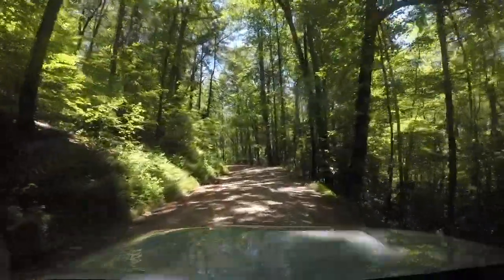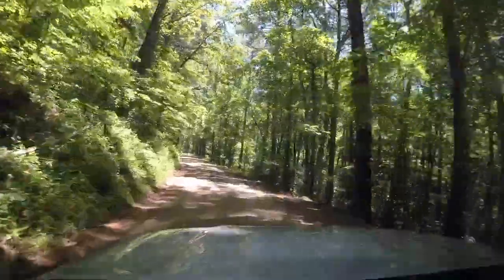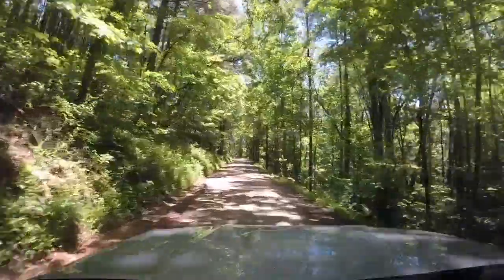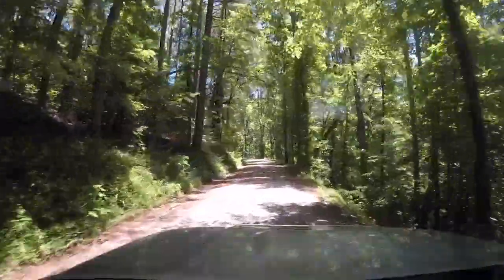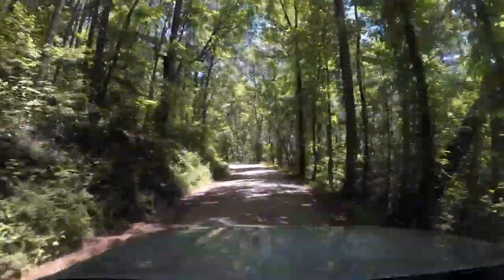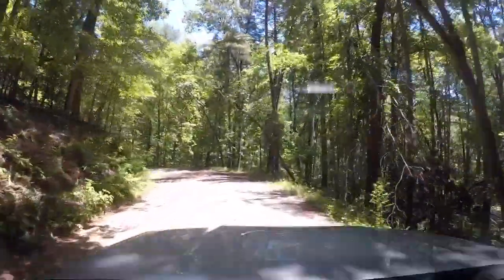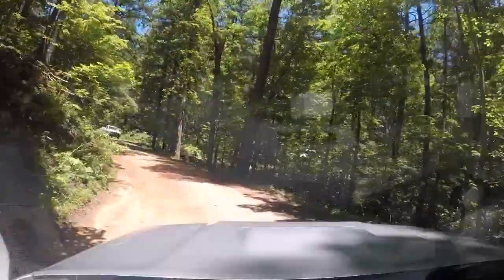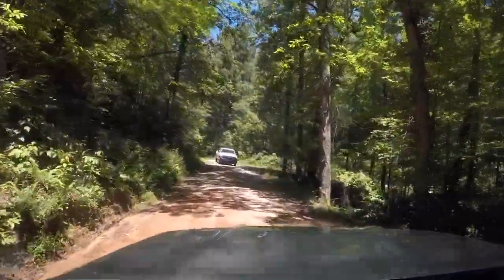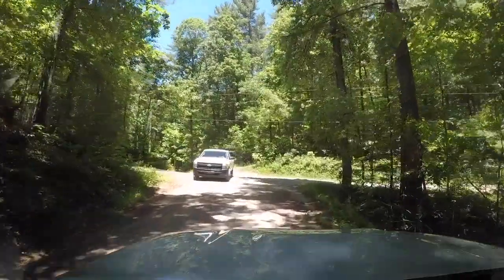Alright, so we're getting back out to Hightower Church Road. So that's going to end this little trip. But just to put it in perspective, one of my other videos showed you Cooper Gap Road and Camp Merrill, where the Army Rangers train. So that's where we're coming back out to, just down the road from there. So nothing crazy at all. Very, very simple.